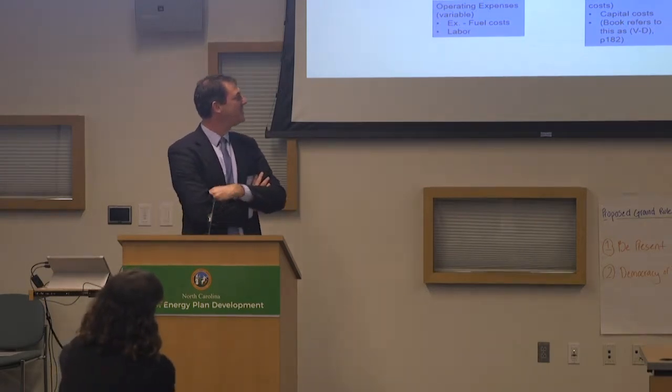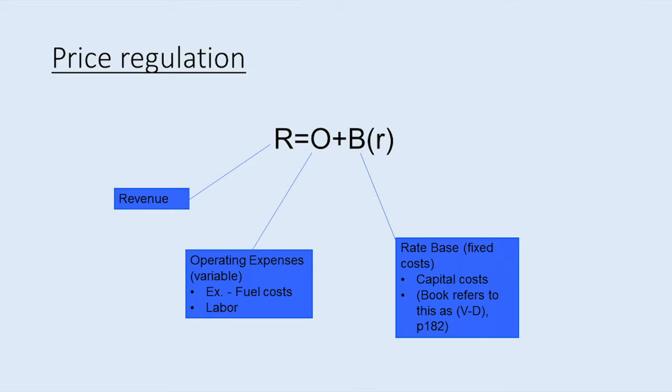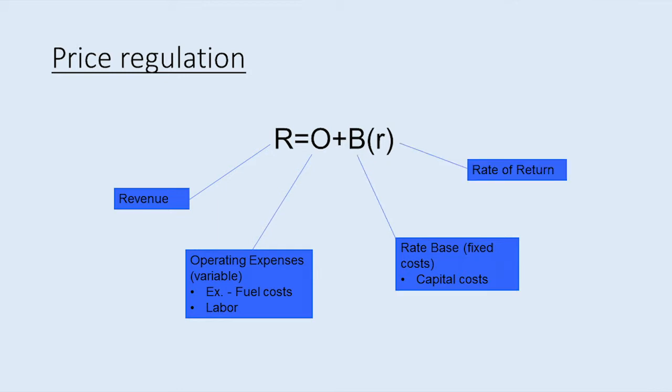So the rate base, this is when the utility has to build a power plant, when the utility is building transmission lines. This is going into the fixed cost part of the formula. And then I mentioned that the utility doesn't make money on the operating expenses, but the little r here is the rate of return, right? So this is the amount of money that Duke Energy or Dominion can make based on its investments.